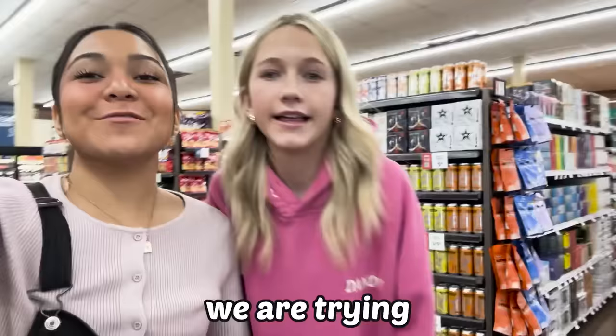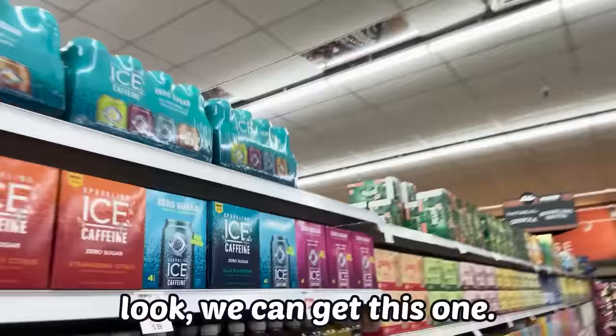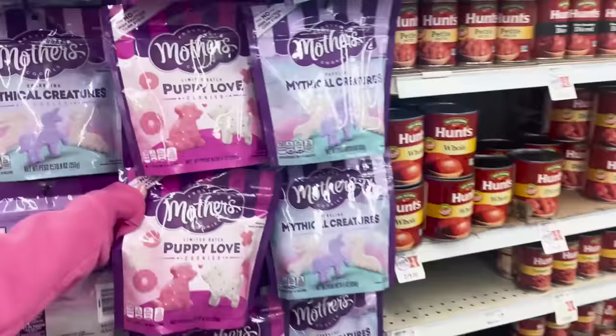All right guys, me and PaisLee here. We are partners, and we have magenta. There's no magenta thing, but we're just gonna go with like purple. We are trying to find our stuff. PaisLee keeps on saying that purple is pink. Why would you do that? Look, we can get this one. That's magenta. First, we found these zero sugar sparkling ice things that we are gonna get. Found some magenta cookies.